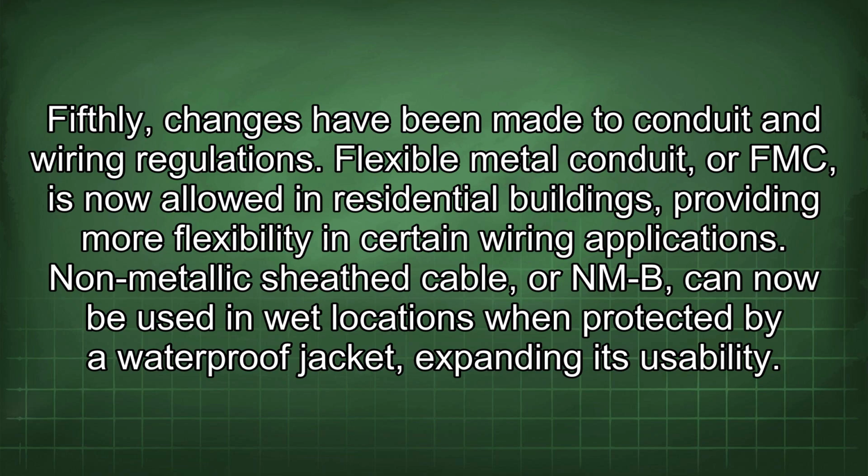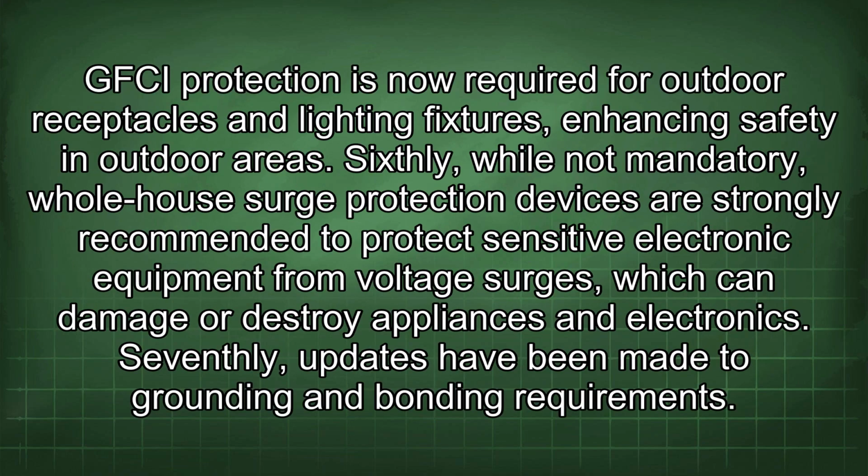Flexible metal conduit, or FMC, is now allowed in residential buildings, providing more flexibility in certain wiring applications. Non-metallic sheathed cable, or NM-B, can now be used in wet locations when protected by a waterproof jacket, expanding its usability. GFCI protection is now required for outdoor receptacles and lighting fixtures, enhancing safety in outdoor areas. Sixthly, while not mandatory, whole-house surge protection devices are strongly recommended to protect sensitive electronic equipment from voltage surges, which can damage or destroy appliances and electronics.